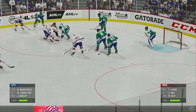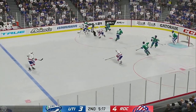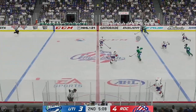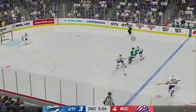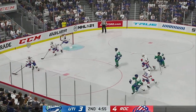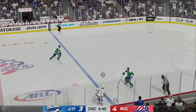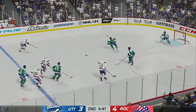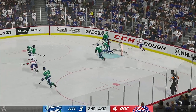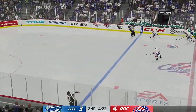Past the midway mark of the frame, Rochester's got a one-goal lead here. They're up 4-3. Picks up the puck in his own end. The Comets have it now. They go on the attack through center. Hangs onto the puck, makes the save. Up along the wing. Just wide of the net. Utica's got the puck along the boards.